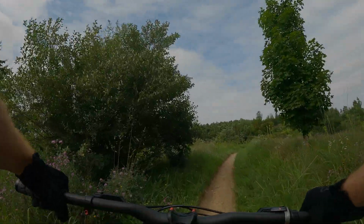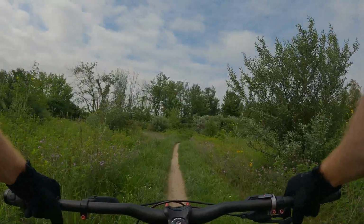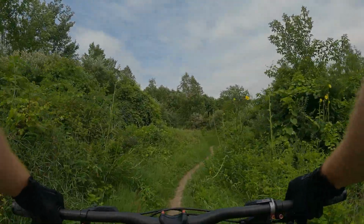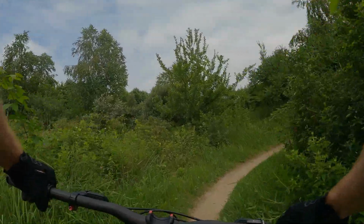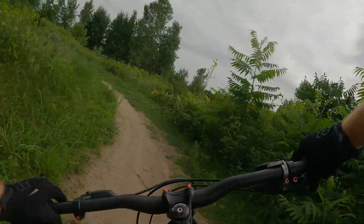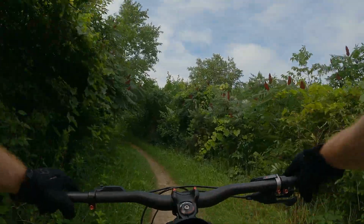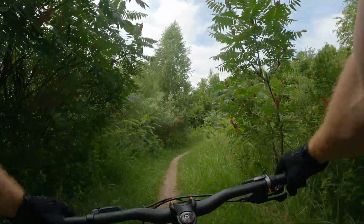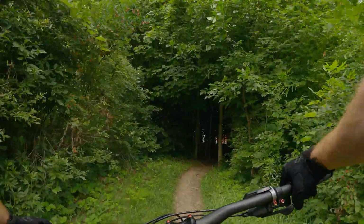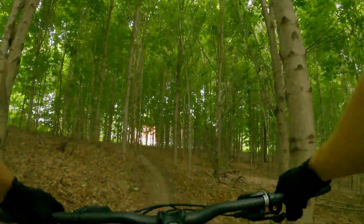So this is the start of the trail, and today is Saturday, so we have to go yellow. So this is pretty neat. It got dark in here.